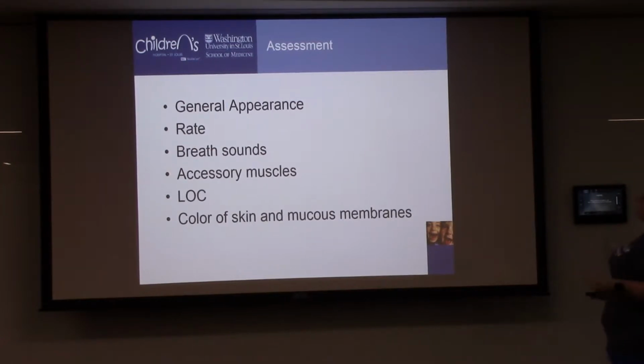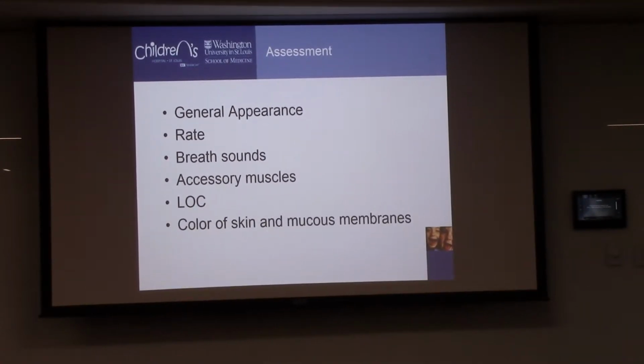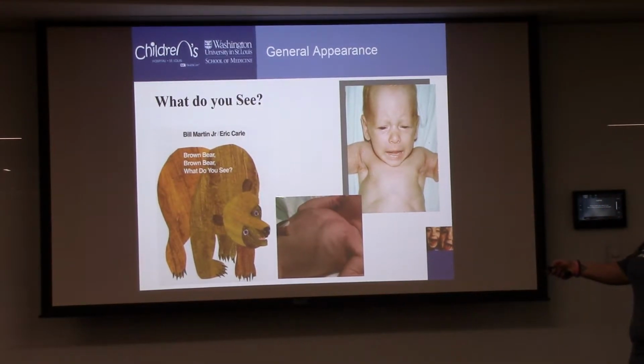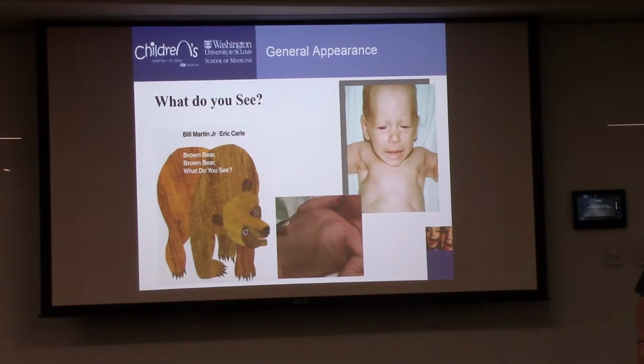Color of skin, mucous membranes, those also matter. So when you're looking at their mucous membranes, you should be looking at their tongue, their gums, everything else. So everybody knows what retractions look like, correct? All of these here, okay? This is not normal. You should not see this in children. If you do, and their pulse ox is 100%, you should still be giving oxygen.